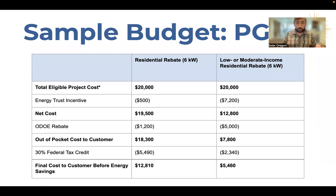The solar contractor is going to apply for, receive, and pass on to you both the Energy Trust of Oregon incentive and the state rebate. So the Energy Trust of Oregon incentive in PGE for a non-income qualified customer is going to be $500. However, if this person is income qualified and can receive Solar Within Reach, that's going to be $7,200. That's a pretty big difference there. That's going to take it down to $19,500 or $12,800 respectively in this example.